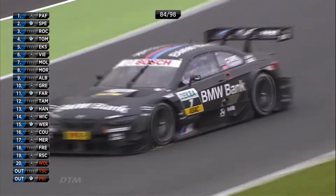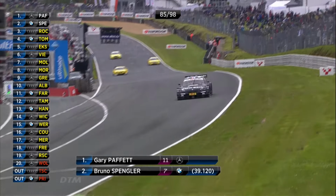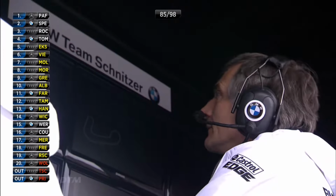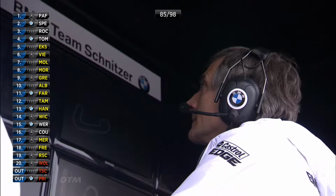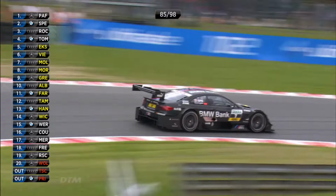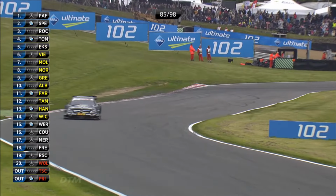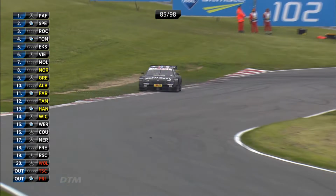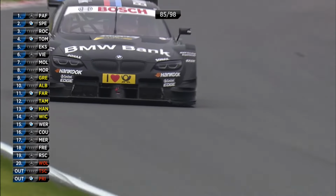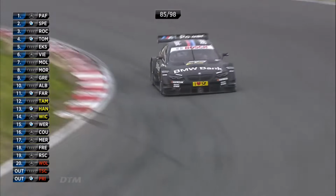So it seems that the Audi A5 is more competitive here at Brands than it was at the 2 previous races, but we're hearing that Spengler has a problem with his front splitter, and it's delaminated a little bit, probably bashed it over the curb a bit hard, just not fully attached. I don't think it's going to be a problem for him. He's going to lose a little bit of front end grip though. So Spengler, any hope of him closing on Gary Paffett now, I would say, have gone with that problem.